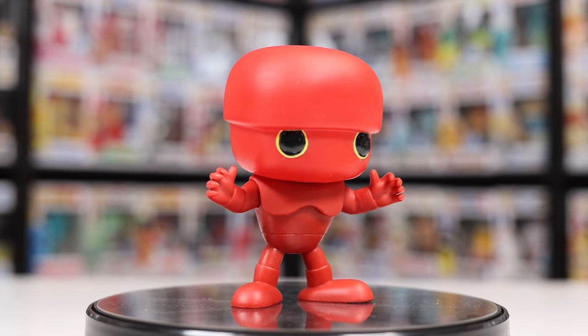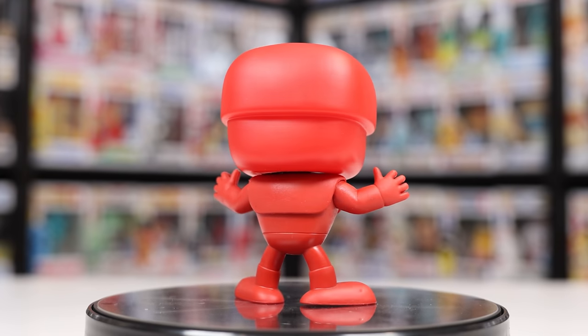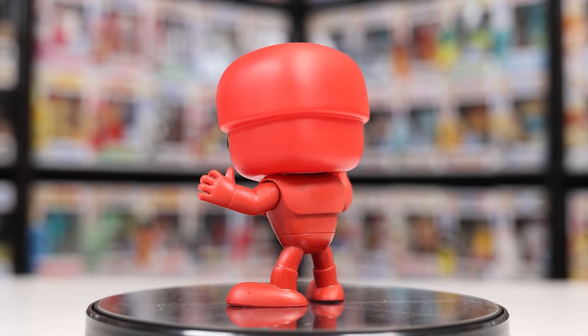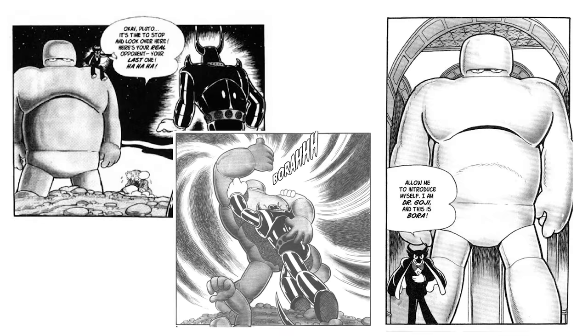And yeah, there really isn't much else on the figure. It's pretty much just a red Pop with yellow and black eyes. And if you guys are wondering, this is not from the newer Astro Boy. This one's actually from the older one that I believe was sometime in the 70s or 80s, I'm not exactly sure, but it was definitely around that time and not the newer one that came out in 2008. Even though I did really enjoy that movie and I should probably watch that one again, maybe I will.